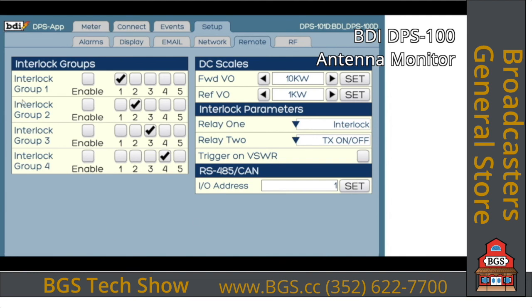The remote tab, very simply, your interlock groups that are tied to the general purpose inputs, you can use the 5 general purpose inputs that are available to you for simple indications, or you can make them part of an interlock group. So we can set that up, and then you can enable them as needed. We still support the legacy remote control systems that have metering inputs. We do support DC outputs for forward and reflected power, and this is the scaling for that.